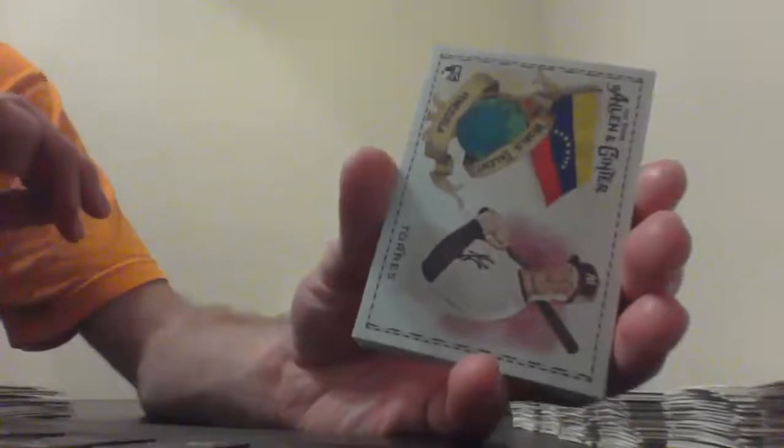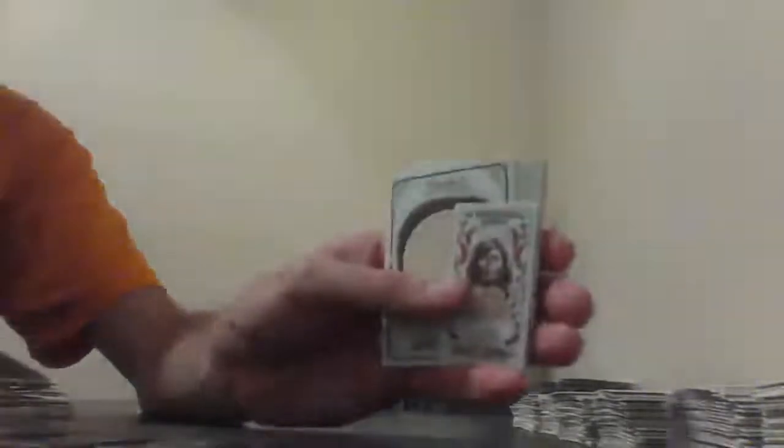Trevor Story, Allen and Ginter back mini for the Colorado Rockies. John Illinois 1. Gleyber Torres, World Talent rookie for the New York Yankees, Legend to Be. There was a second card there. Indigenous Heroes, Victoria. Triton, Magnificent Moons.